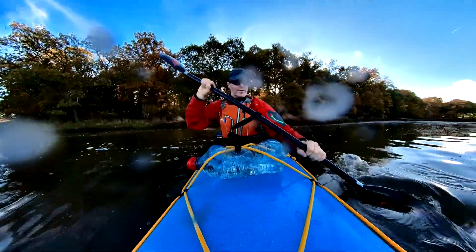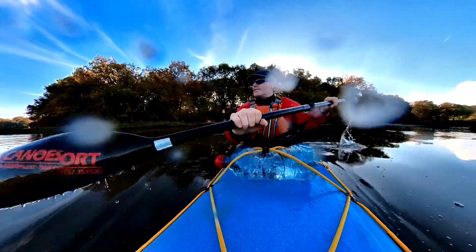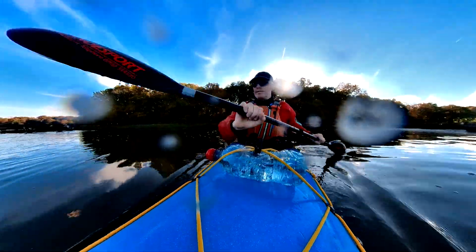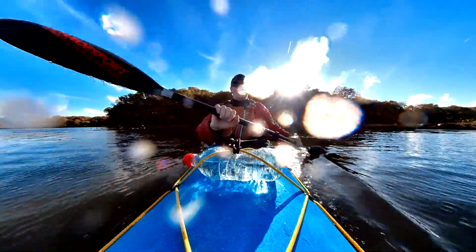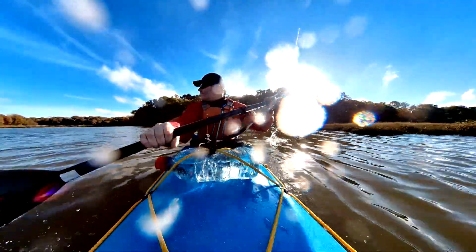So, result is, we have probably an hour and a half to the slack in Southampton Water. If we turn around now with a lazy paddle, we should be crossing Southampton Water around the slack before the wind against tide really starts.